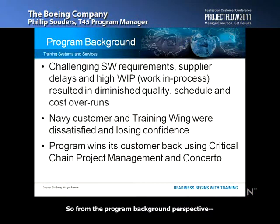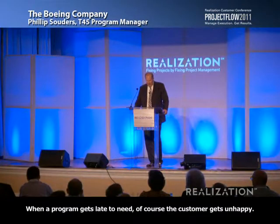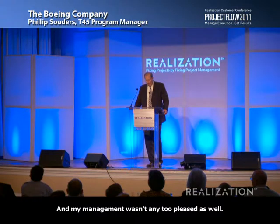So from the program background perspective, there's much I can say here, but bottom line is that we were many months behind schedule, and there were many challenges conspiring to make the program substantially late. We were creating a very unhappy customer, and more to the point, we were affecting the student throughput of our future warfighters. And from a company perspective, we were creating significant cost overruns on a firm fixed price contract. So when a program gets late to need, of course the customer gets unhappy. And my management wasn't any too pleased as well.